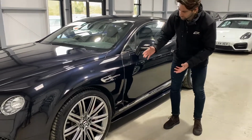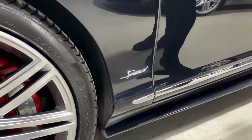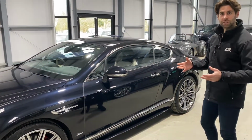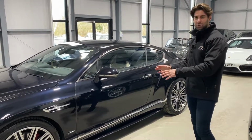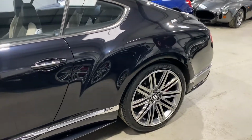Some lovely, beautiful features. The lovely side grills, the GT Speed badges on the lower flanks of the front wings, both sides. I think they really set the car apart, make you realise that it isn't just a standard Continental GT. Very Bentley, very stylish. It's not in your face, but it lets you know what it is. As we come round the car, obviously the same at the back, same red calipers, same beautiful wheels.